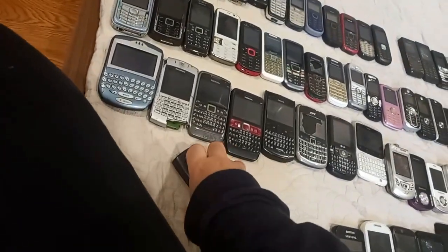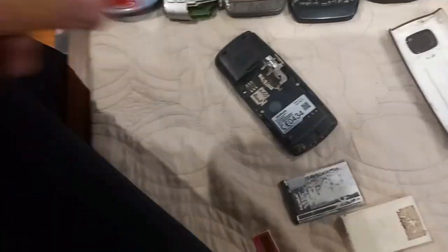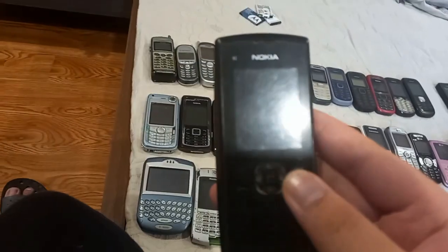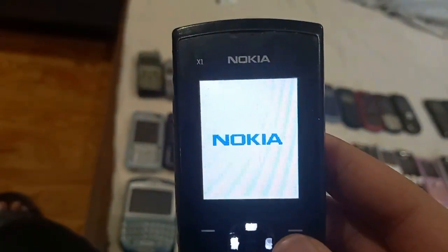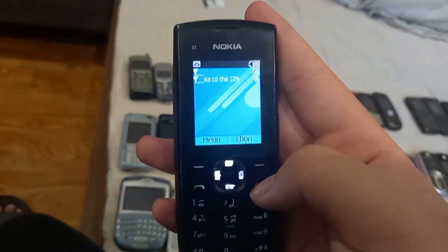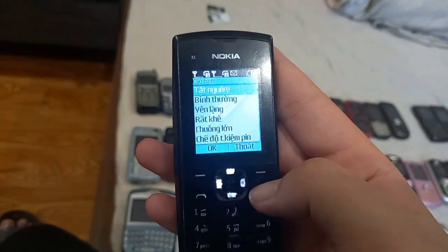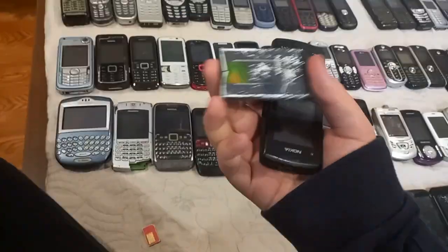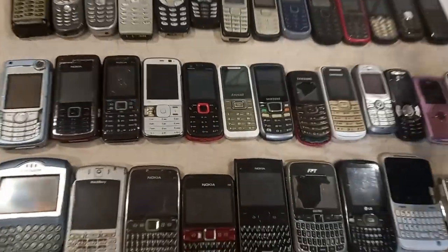Next phone is the Nokia X1. Do I have a battery for this one? Yes, I do. It's over there. I have lots of batteries to power some of these devices on. Let's see, this one takes a BL-5J, it's this one. The front speaker is broken, so there's no key sound playing on this one. I want to keep this battery and use it for all the devices that require that connector.